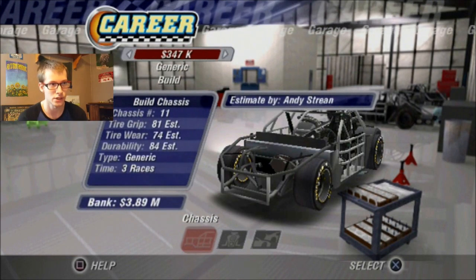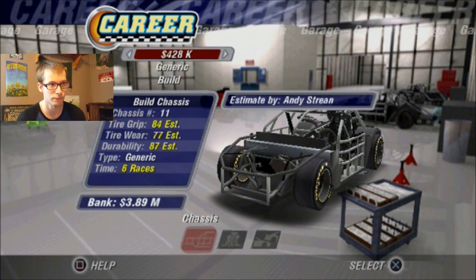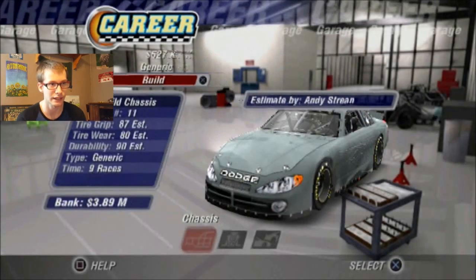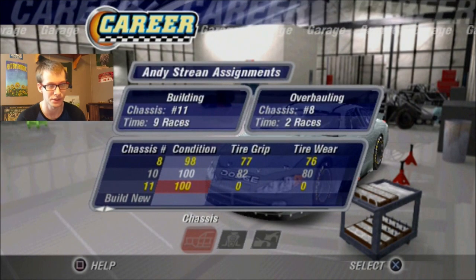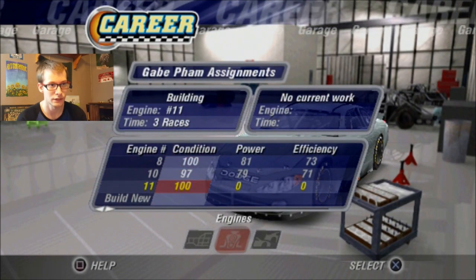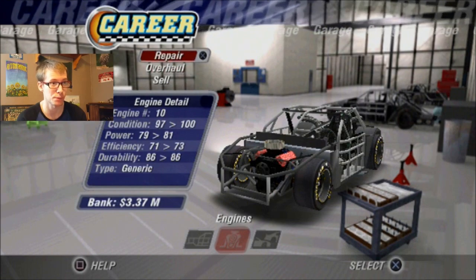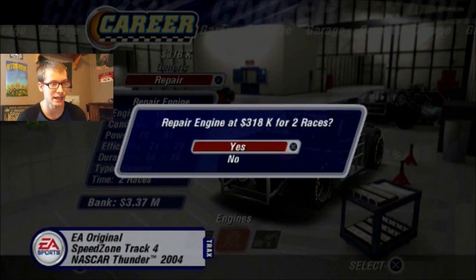And we should also consider starting to build something because we just had that shop addition finished being made, so that should help us out. So yeah, for 9 races to really build something good, $527,000. We'll build that. 87 and then 80, did it say, or 90? Yeah, it was 80. I thought it said 90. I was getting numbers mixed up. And then for engines, we got 3 races left until this is done being built. So I think I should just take this and, well, I guess just repair it, and then we'll get rid of the other one once we've used it a couple times. So yeah, 2 races, $318,000.